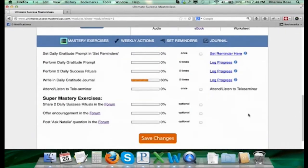Down below that is where they track their progress for the homework assignments that we give them each week, what we call mastery exercises. This is really one of the most powerful features of the program because, as I mentioned earlier, our members have to complete these actions. They have to come in here, log their progress, and show that they've completed all of these before they'll unlock access to the next module.